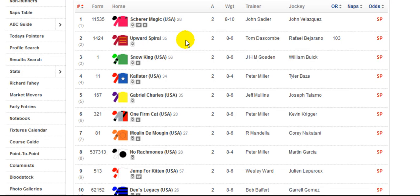Now, Upward Spiral is still likely to go off favourite, but doesn't really look very much value at around the 3-to-1 mark. John Gosden has the once raced Snow King. Basically, this one won by the narrowest of margins in a 17-runner maiden at Ascot earlier this season. But the thing is that John Gosden has an extremely good record in juvenile turf races at the Breeders' Cup. He also previously has two winners with Pounced and Donativum. But we want to try and look at the American runners as well.